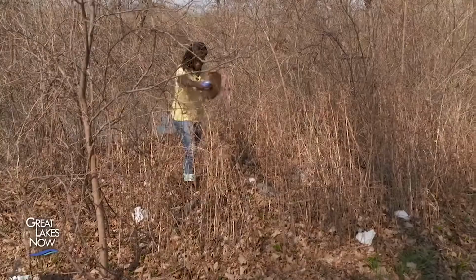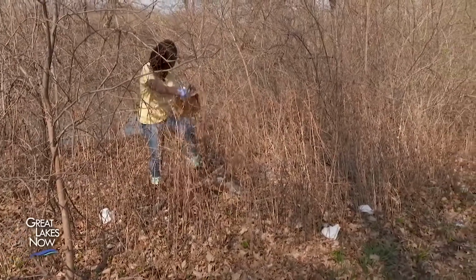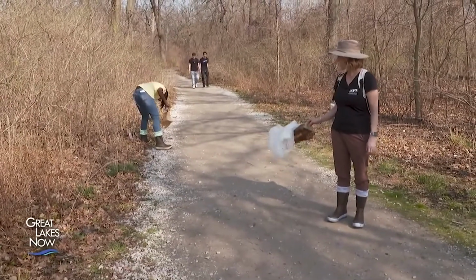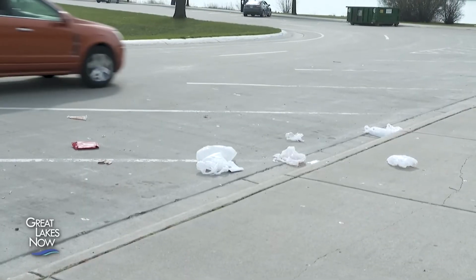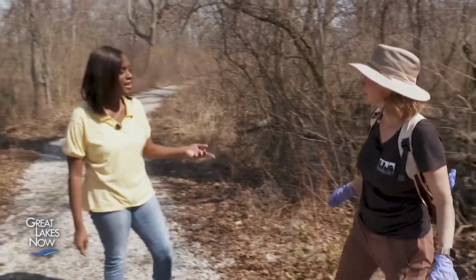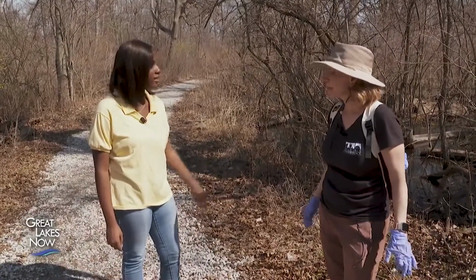When I come to Belle Isle and I see litter, it makes me very upset because Belle Isle is one of the many treasures within our city, and to see people taking advantage of it by having huge parties and then leaving their trash is very disappointing. I saw that you picked up a can. Do you see a lot of litter in here?